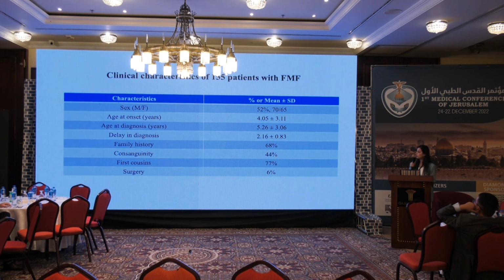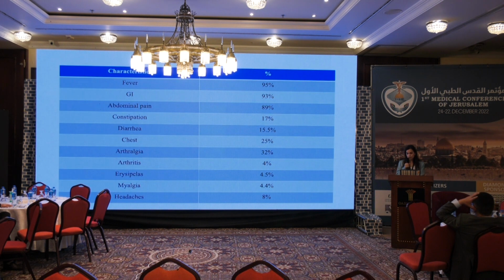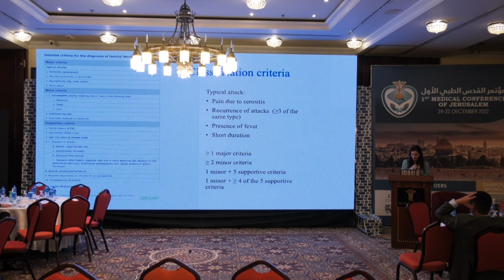The family history was found in 68% of the patients, and 44% were consanguineous. Among them, 77% were first cousins. 6% underwent appendectomy, which were negative. So fever, as expected, was the most common presentation, followed by the GI presentation. Okay, because of the shortage of time, I'm going to skip some slides.